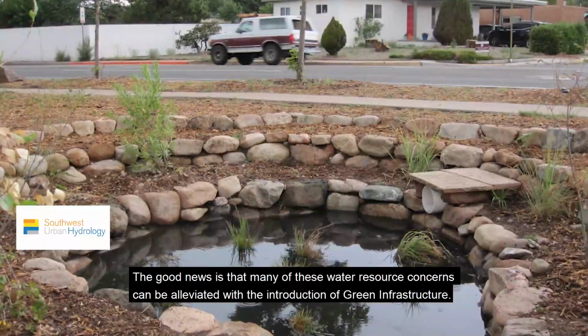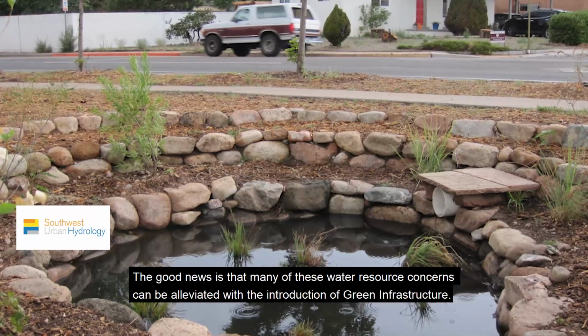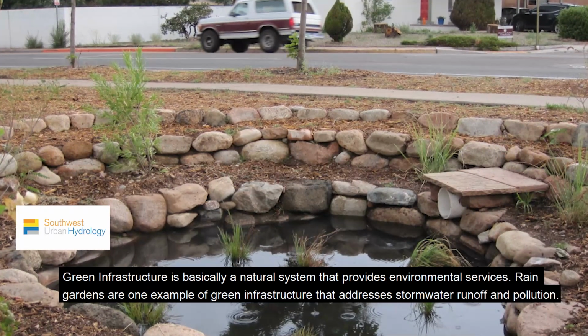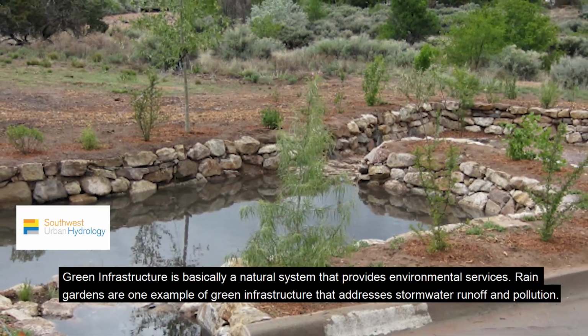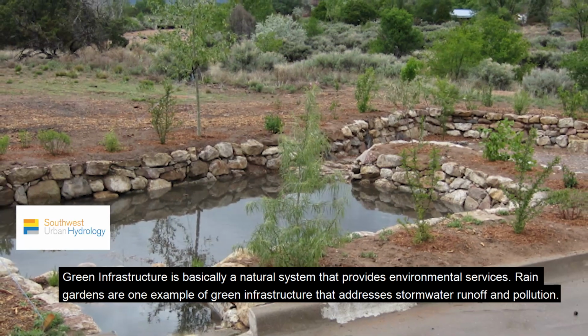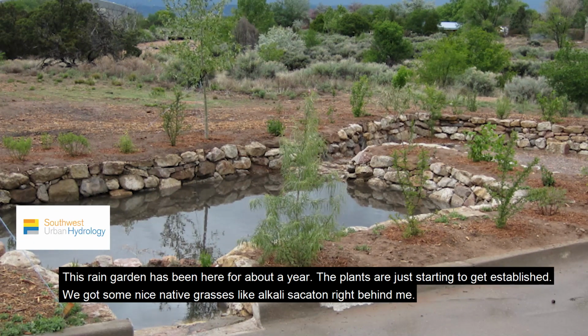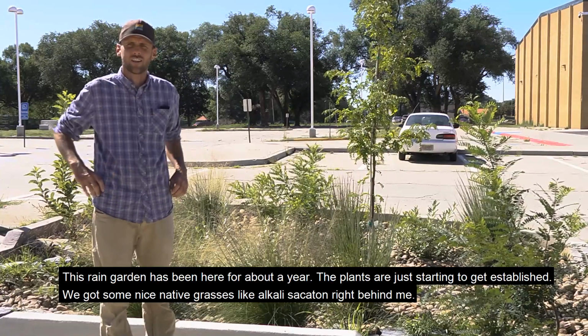The good news is that many of these water resource concerns can be alleviated with the introduction of green infrastructure. Green infrastructure is basically a natural system that provides environmental services. Rain gardens are one example of green infrastructure that addresses stormwater runoff and pollution. This rain garden's been here for about a year. The plants are just starting to get established.